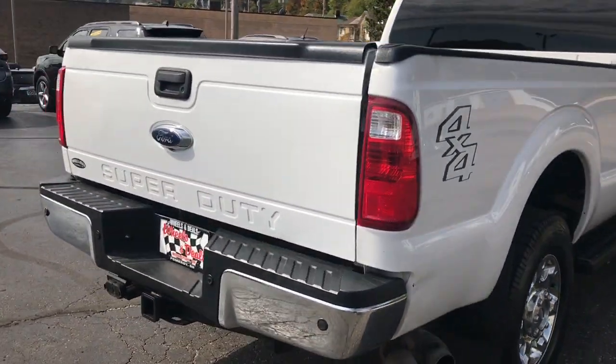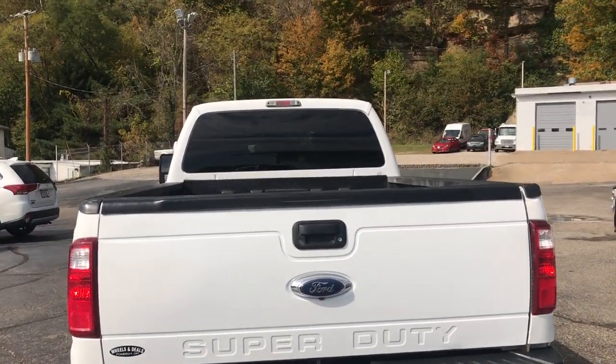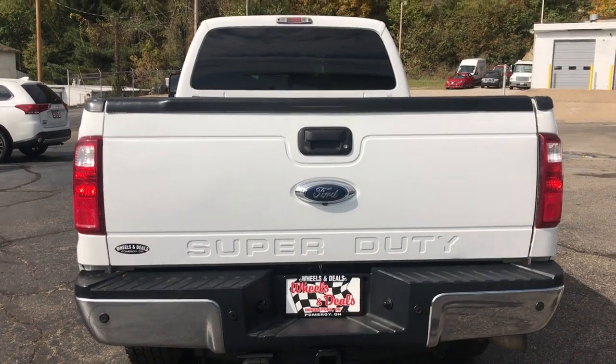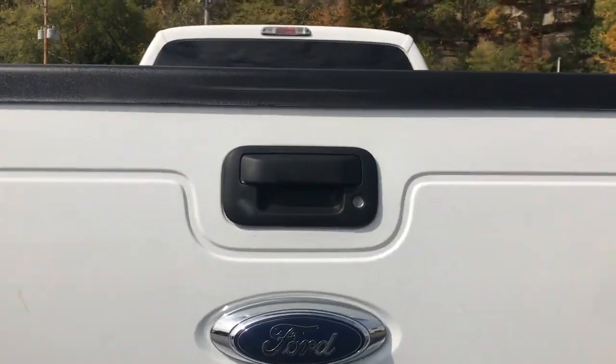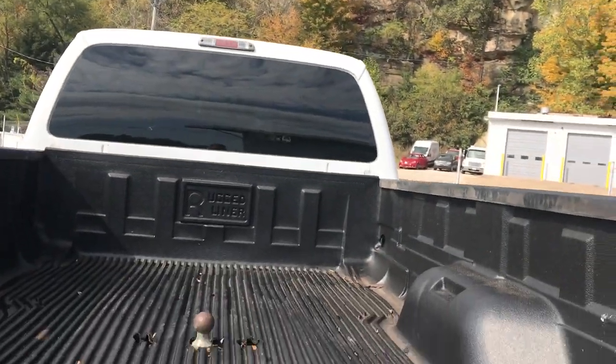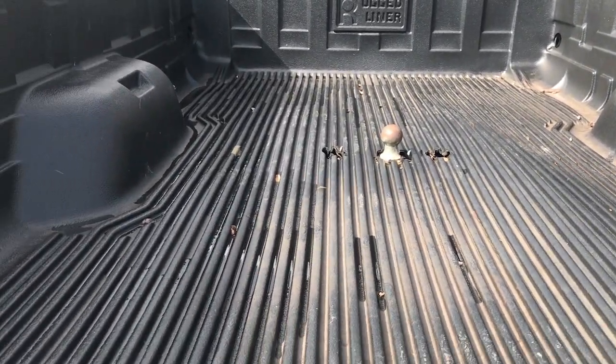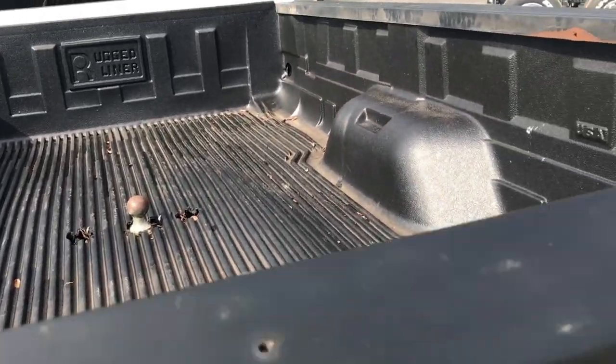Go back here, we show you the back end of it. It does have a liner, tinted, actually deep tinted windows in it. It does have a backup camera. The camera itself is right here, and pull this down, you see it does have the hitch here already included in with the bed liner.